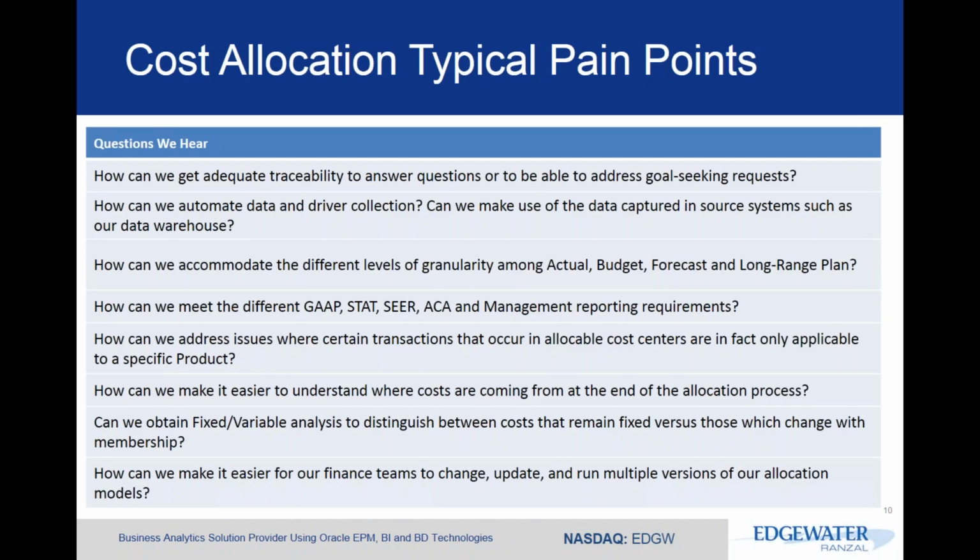Okay. So with cost accounting, we have some typical pain points and questions we hear out in the field. How do we improve our traceability? We're doing allocations, but how do we analyze the data? The key is to really delve in and understand. Doing something in a black box is one thing. Understanding what drives the cost is an entirely different quandary that most people are hitting.